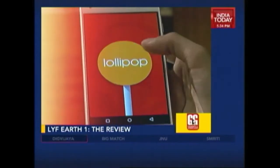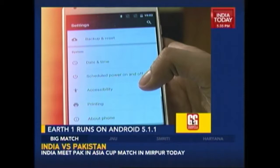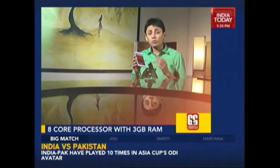Another great thing about this phone is that it is seemingly running stock Android Lollipop. There aren't many customizations except for the fact that there is the Reliance Jio application, which isn't really intrusive. It also has decent specs. It's got a Qualcomm 8-core processor, it's got 3GB RAM and 32GB of storage.